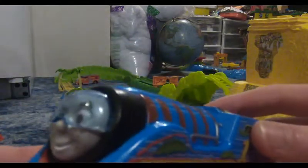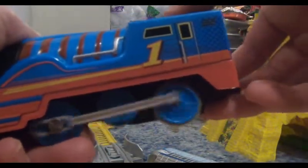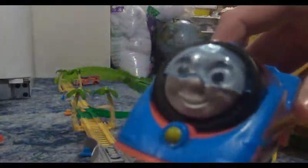This Thomas had the same problem as my first turbo diesel. He burned out. So yeah, his motor literally burned out, and I actually fixed him. Because here is, I'll get this Thomas, because this Thomas still has his original motor, see? See, he still has his original motor, and this Thomas I actually fixed. See, I fixed him. So yeah, there's no trickery. I didn't buy a new set or anything. I fixed him.